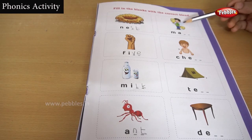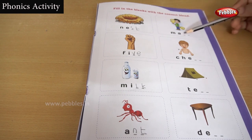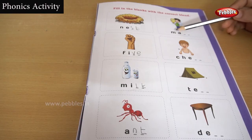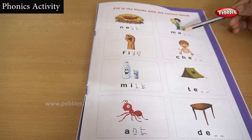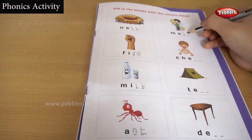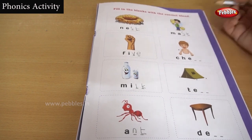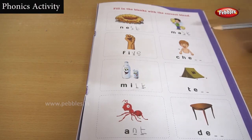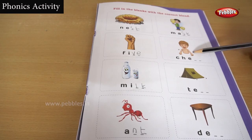Okay, let's look at this picture, children. What is he holding? Yes, he is holding a mask. Okay, let's finish the mask letter, children. Listen carefully, children. Mask. Yes, S sound. Mask. Yes, K sound. Mask.